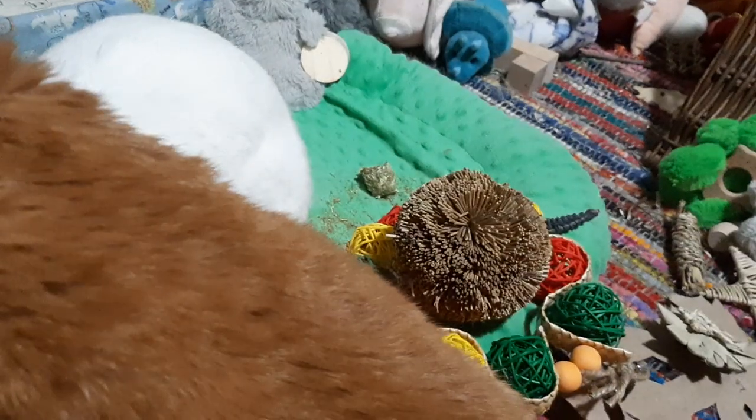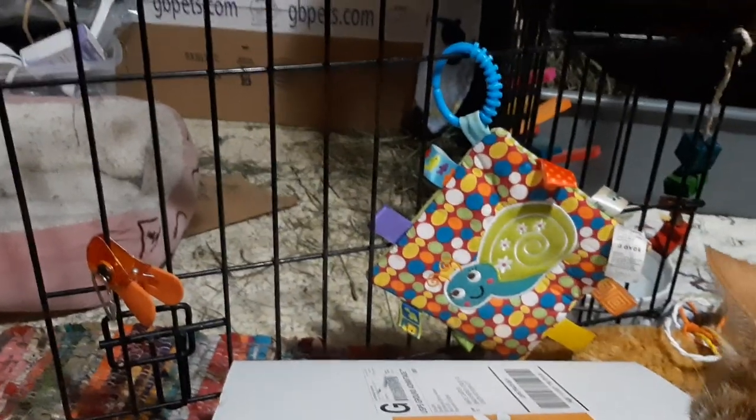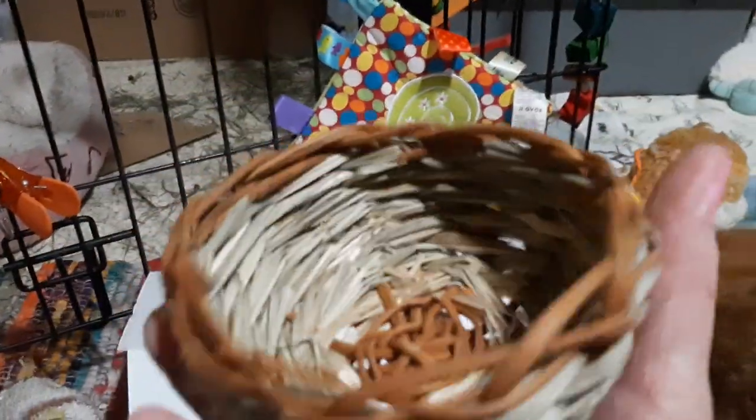Oh, come on, phone. Thank you. What we have next. Oh, look at that little seagrass nest. Yeah, you've had these before, haven't you? Isn't that cute? Whoop. Drop it. Yes, I just swept that. Yes, he made a mess again. I like to put his food in these.